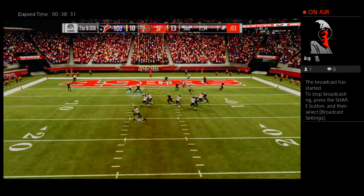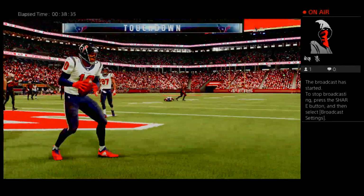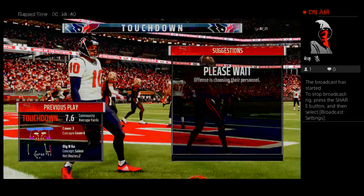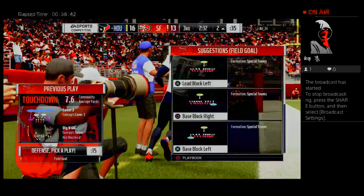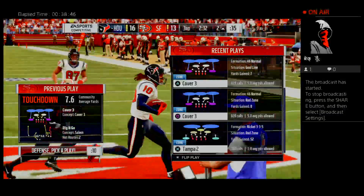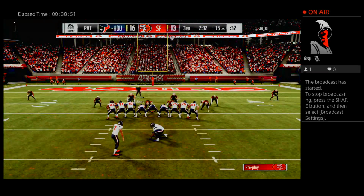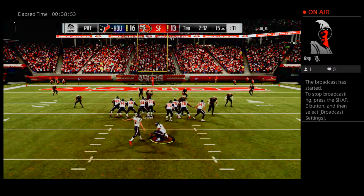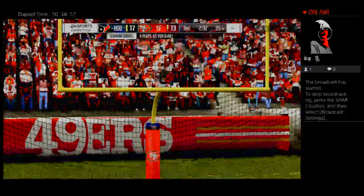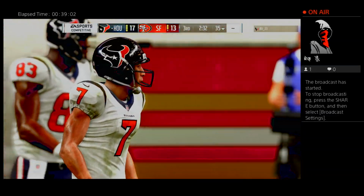From the gun, here's Watson, forced out to his left. That is caught. Hopkins for the Texans touchdown. DeAndre Hopkins, a 7-yard touchdown grab. And the Texans are in for 6. Fairbairn now to add the extra point. Fairbairn good with the extra point, and the decision to just kick the extra point winds up successful.